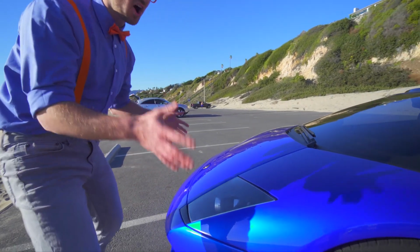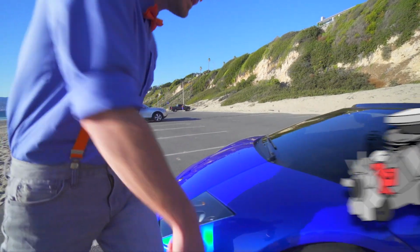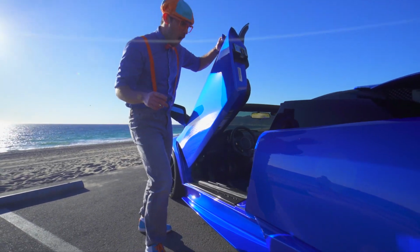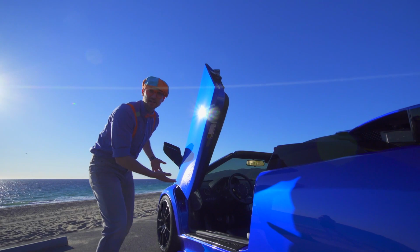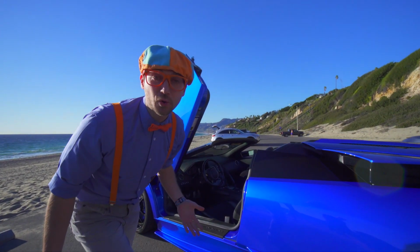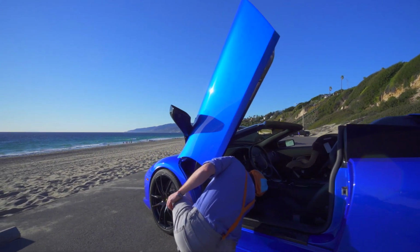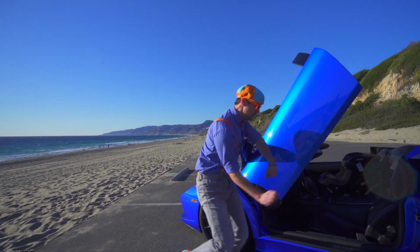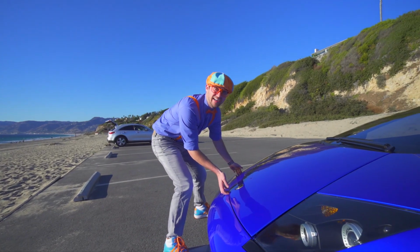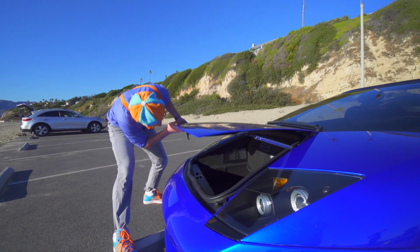Ooh, how the car gets all of its power is the engine. Let me pop the hood. Whoa! Look at that! The door just opened up vertically. That is so crazy. Okay, let me pop the hood. Right, now for the engine.